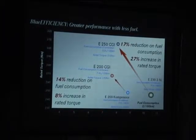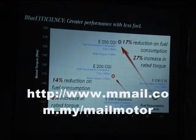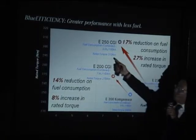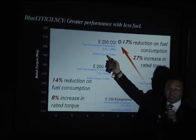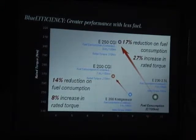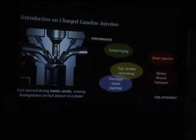So what we did was, with new technology, for example the CGI engines, we have increased the torque. You've gone from, say, the E230 over here, the current car, which is a 2.5 liter engine, it gives you 245 Newton meters of torque. Now the new 4-cylinder engine, the 1.8 liter turbocharged, you get 310 Newton meters of torque. So you get more torque, you get more drivability, and all at the same time, you reduce fuel consumption. Yeah, so this is a really win-win situation.